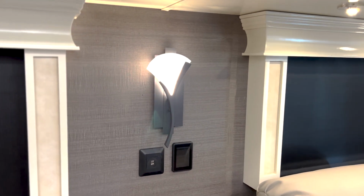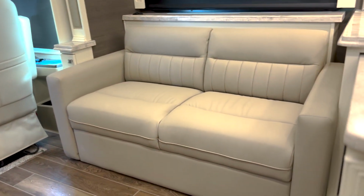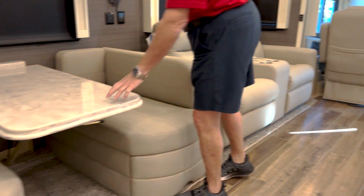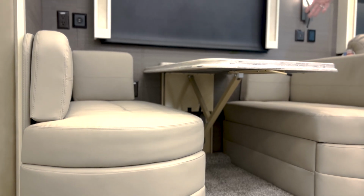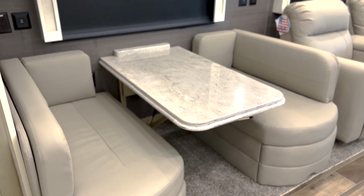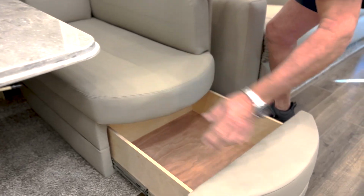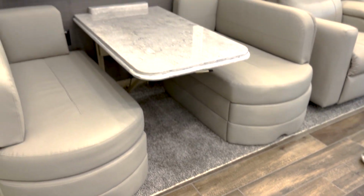And as far as sleeping space, this behind me will make a bed, as well as the booth dinette here, which the table will drop into place. There's a cushion that goes on the top of the table then to make a nice space for bedding right there for anyone who's, you know, certainly the right size to fit in that space. And also you've got drawers on either side for more storage. Certainly one can't have enough storage in a coach.